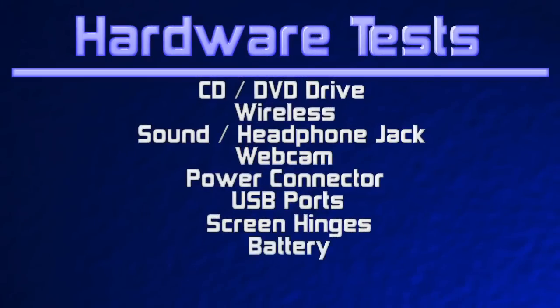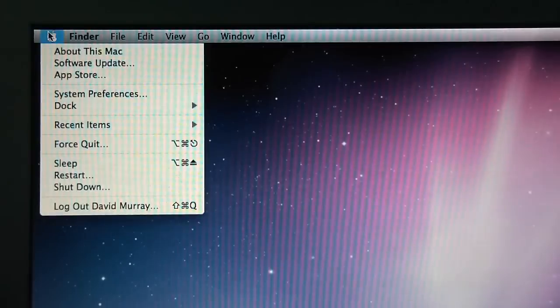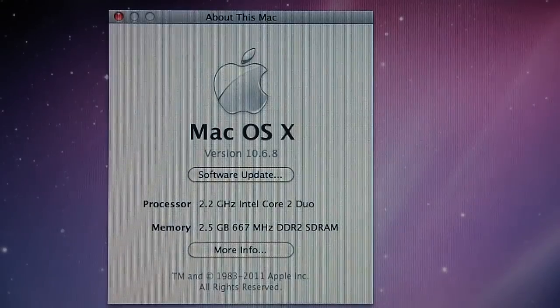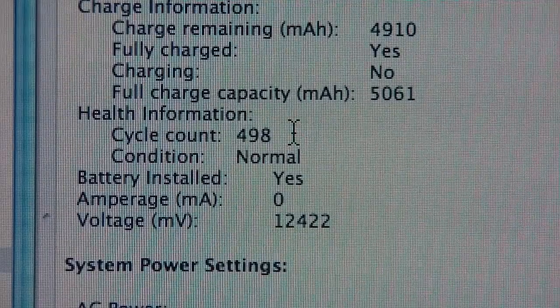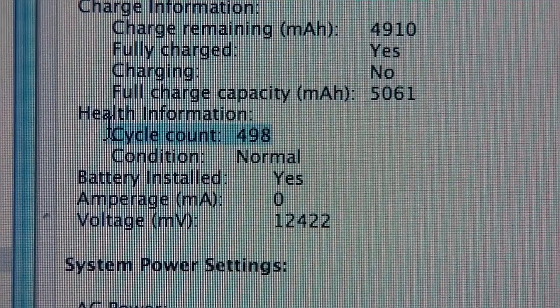You should check the battery. On Apple products, you can go to the system profiler and see how many cycles the battery's been through. If it's more than 400, you know the battery's at the end of its life. If it's 600 or more, it's probably just about dead.